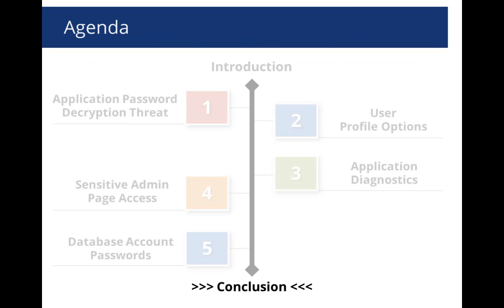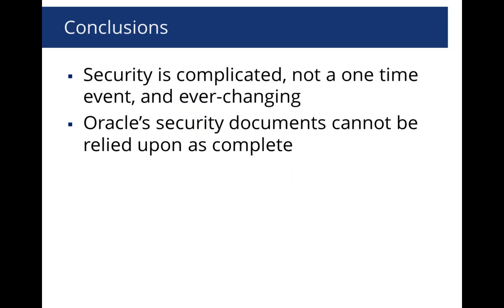So that's kind of a few of the hidden security dangers. I'll pass it back to Jeff here and talk about some conclusions. Excellent. Thanks, Steve. I appreciate it.